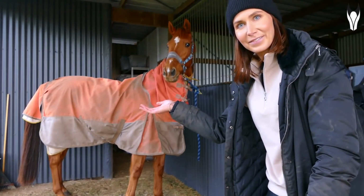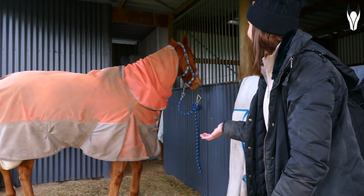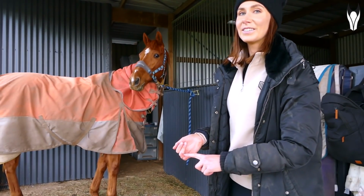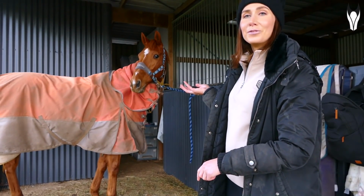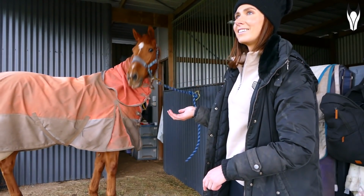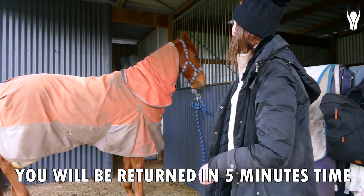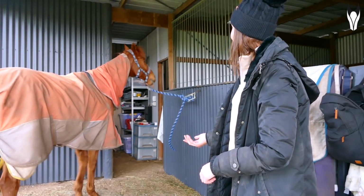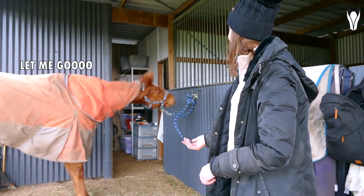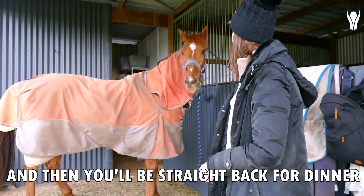So as you can see, Fletch is also a little bit tense. Yeah, I know. He doesn't come out too often. He spends a lot of time just being a beautiful paddock ornament these days. So we're a bit stressed. You will be returned in 5 minutes time. Relax, I just gotta wash your legs. And then you'll be straight back for dinner.